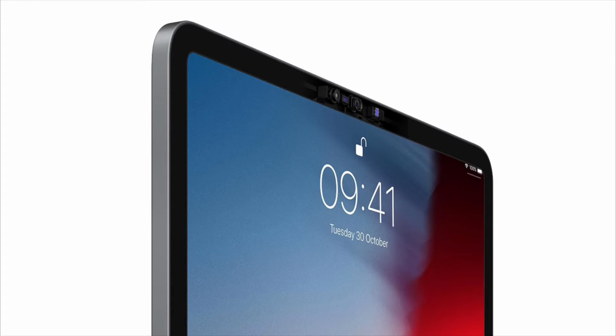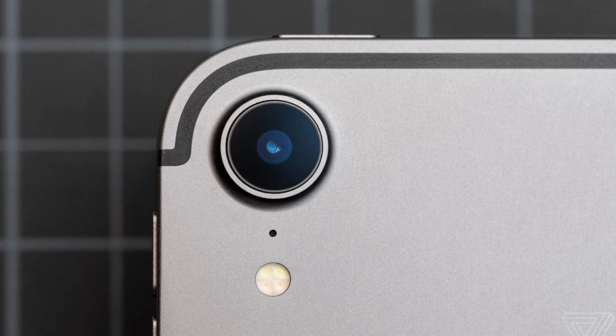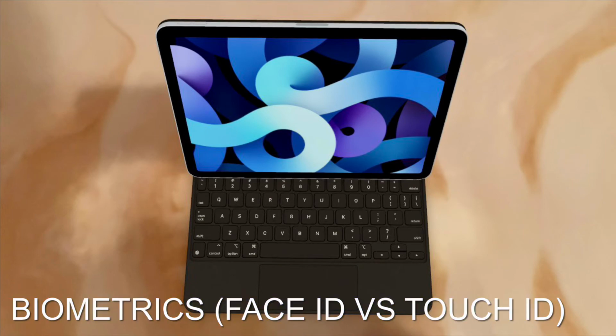Their front camera is a big win for the iPad Pro due to the Face ID sensors. It has portrait mode, portrait lighting effects, and Animoji and Memoji. Overall, the cameras are better on the iPad Pro since it has a flash on the back and a better front camera.